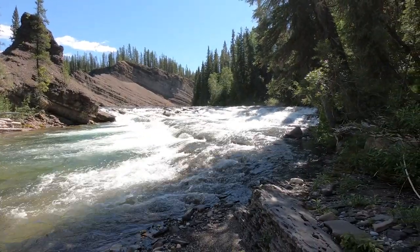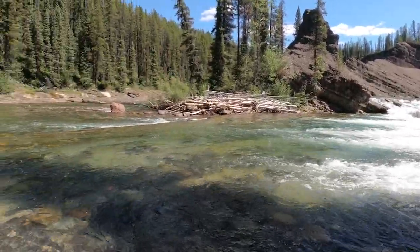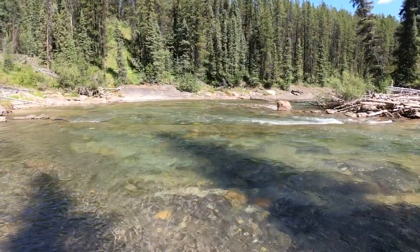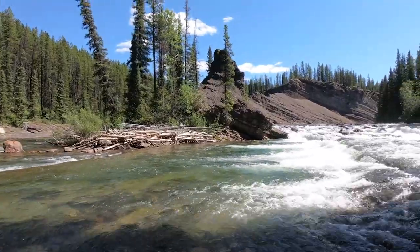And there's a video from the bottom. Not a bad portage at all, actually. It's pretty easy walking. We might have one more around the bend, but we're through the worst of it. Really neat outcropping here.